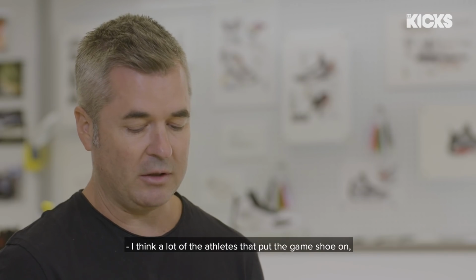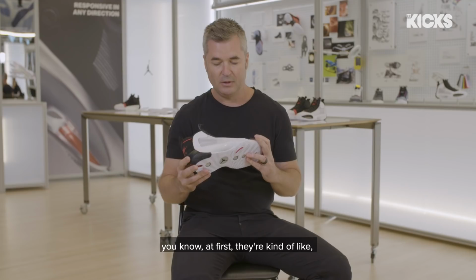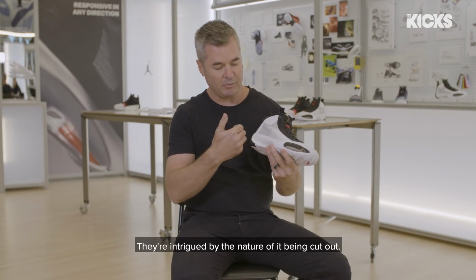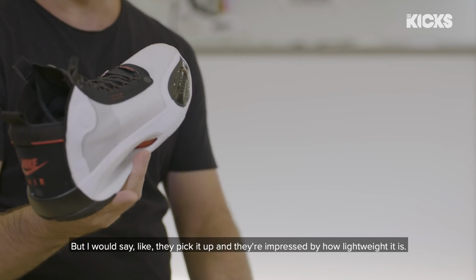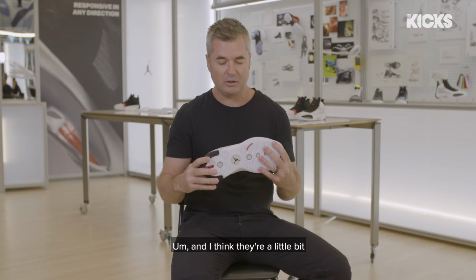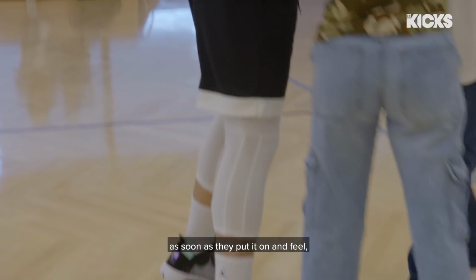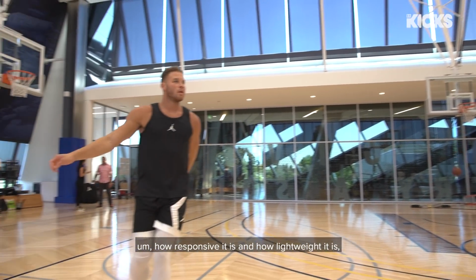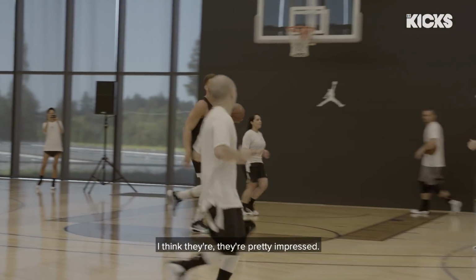I think a lot of the athletes that put the game shoe on, at first they're intrigued by the way it looks. They're intrigued by the nature of it being cut out. But they pick it up and they're impressed by how lightweight it is. And I think they're a little bit unsure if this is going to work, but as soon as they put it on and feel the zoom underneath their foot, the court feel, how responsive it is, and how lightweight it is, I think they're pretty impressed.